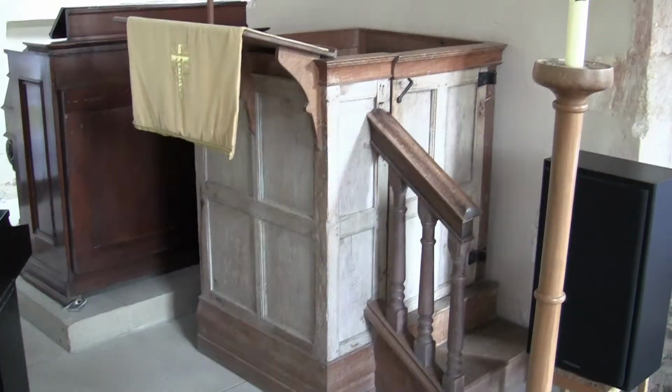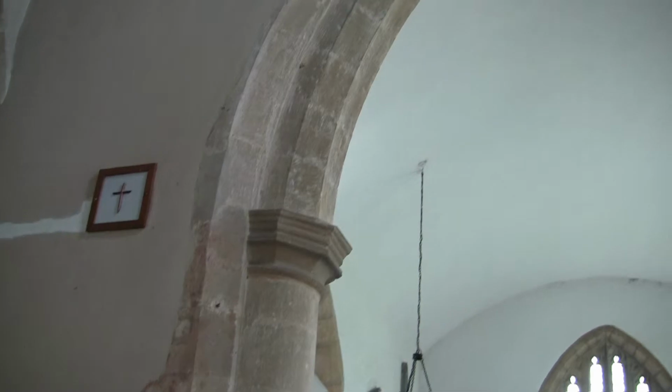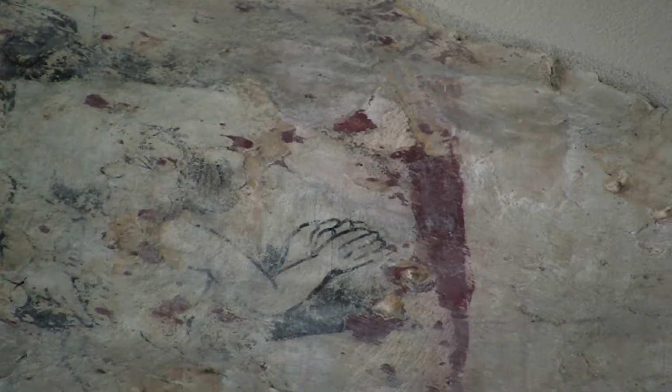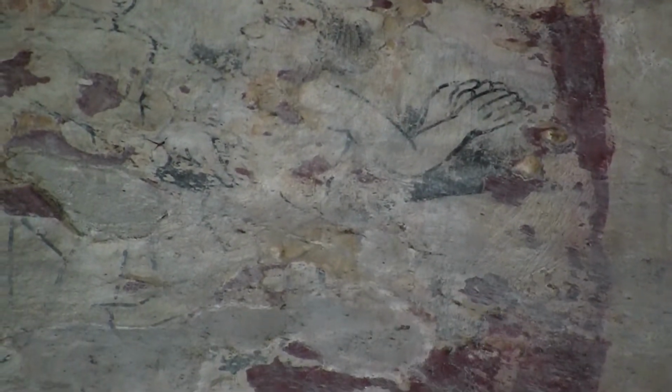The pulpit is of oak panelling and early 17th century. The chancel arch was rebuilt and the chancel much altered in the 14th century. The remains of these mural paintings were found during the restoration and gave evidence that the whole church was formerly painted.